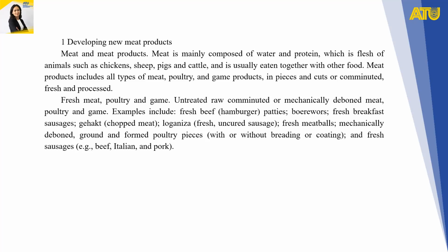Meat and meat products. Meat is mainly composed of water and protein, which is the flesh of animals such as chicken, sheep, pigs, and cattle, and is usually eaten together with other food. Meat products include all types of meat, poultry, and game products in pieces and cuts or comminuted, fresh, and processed. Fresh meat, poultry, and game, untreated raw, comminuted or mechanically deboned meat, poultry, and game.